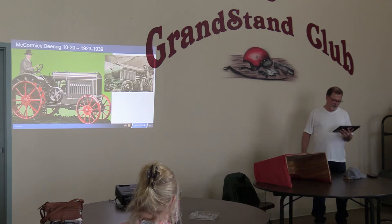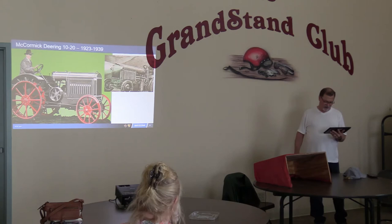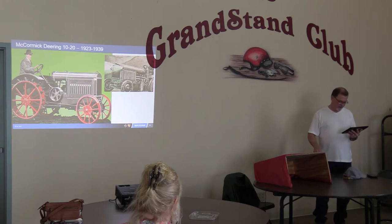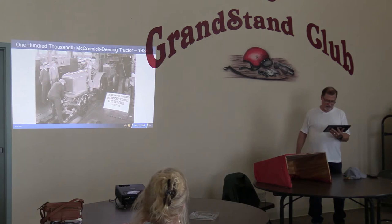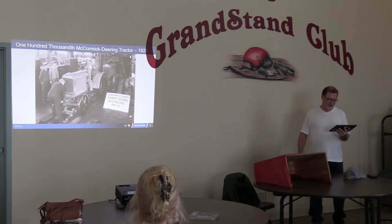Other serious upgrades include roller bearings throughout, a four-cylinder IH engine with wet sleeves, full fenders for safety, optional front and back electric lights, an enclosed engine compartment, and new ergonomic considerations for the operator. A huge milestone was reached in January of 1928 when the company's 100,000th tractor came off the line.